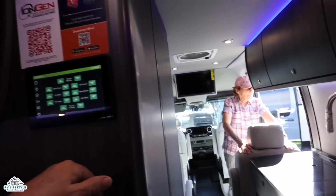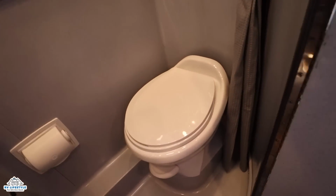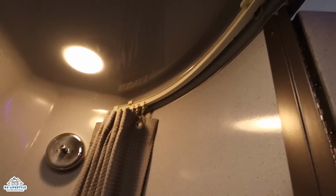This is really nice. The bathroom. Let's open the bath and see what that's like. This is always the big test. Yeah, you have to open it. There we go. Ceramic toilet. Big sink, nice faucet, and this has a built-in ring for the shower and wet clothes, just a little touch.